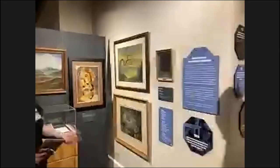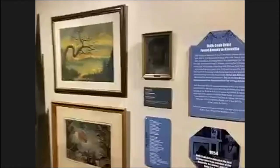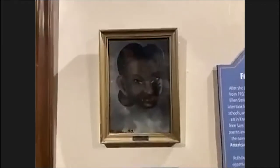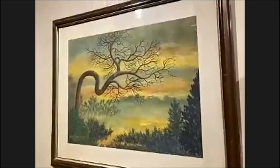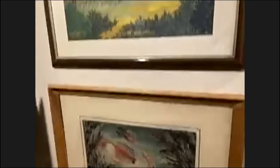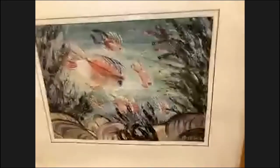And on that note, we're going to take a quick look at some art by Ruth Cobb Bryce. Ruth Cobb Bryce did become the first African-American member of the Knoxville Art Center, which later becomes the Dulin Art Gallery. And she was also the first African-American woman from Knoxville to have her writing published, although she did use a pen name, which was the name of her maternal grandmother.